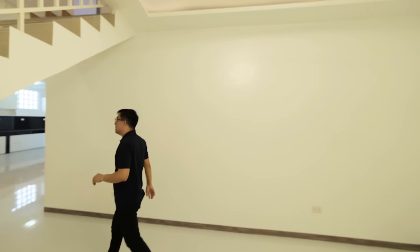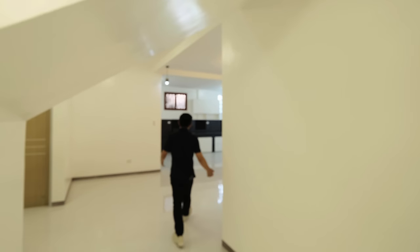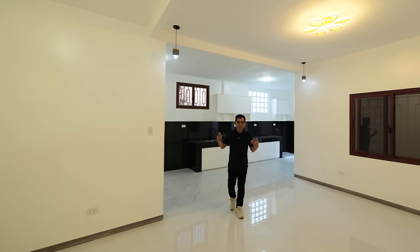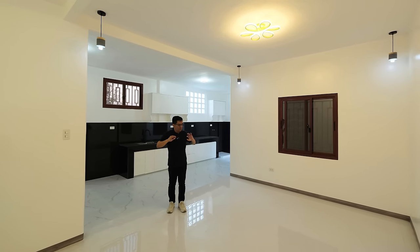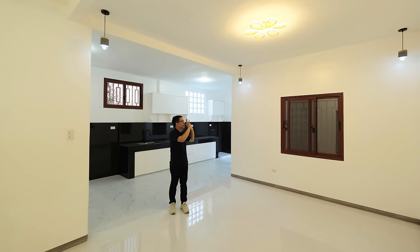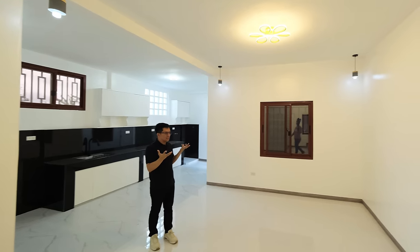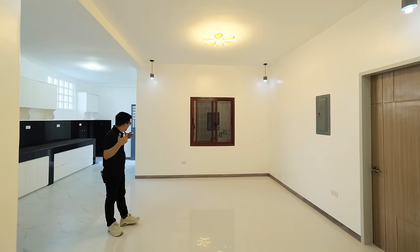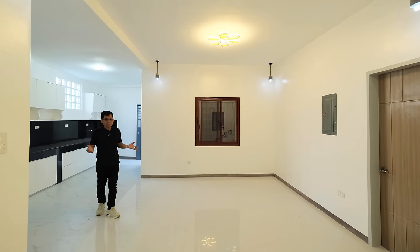Okay, over here, wow, this is your dining area. The dining area is very beautiful because, imagine, it's wide and spacious, and you can still add so many things to it. But right now, the area is very minimalistic and very clean, right Benji?